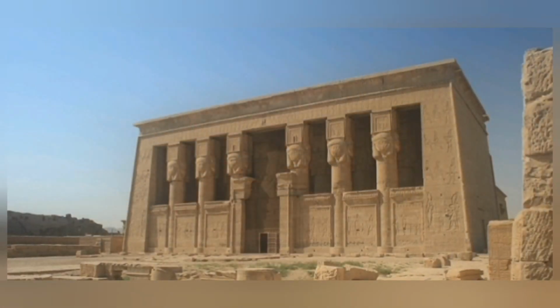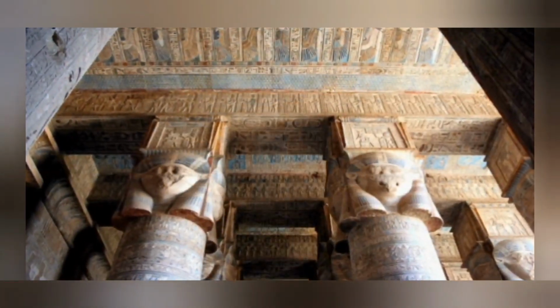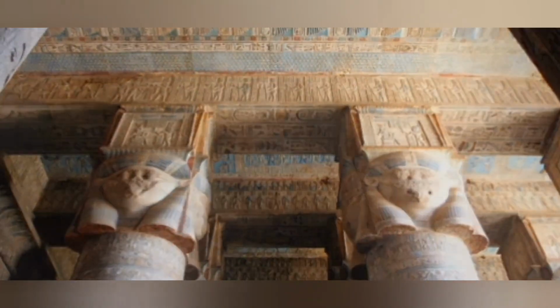Next, Dendera. Beneath the Temple of Hathor, there are multiple underground passageways. Narrow, steep, and lined with hieroglyphs. Some of them were only discovered in the 1990s.